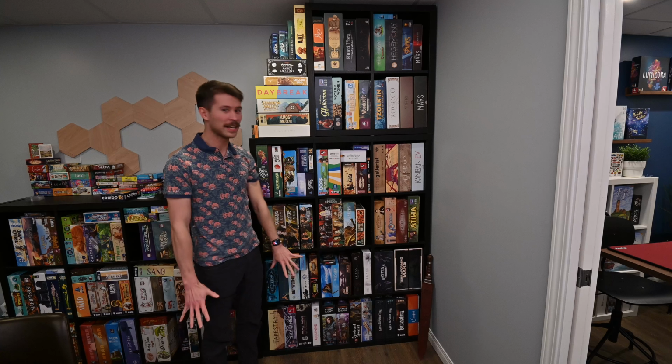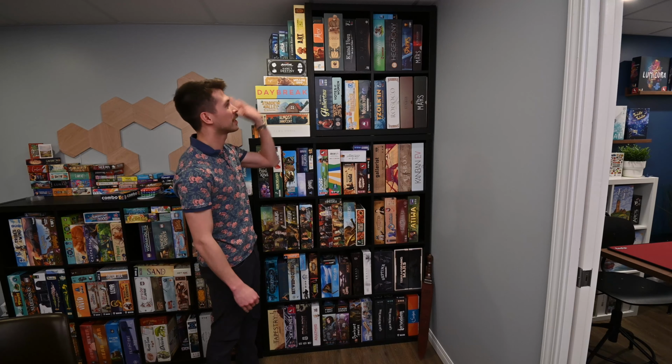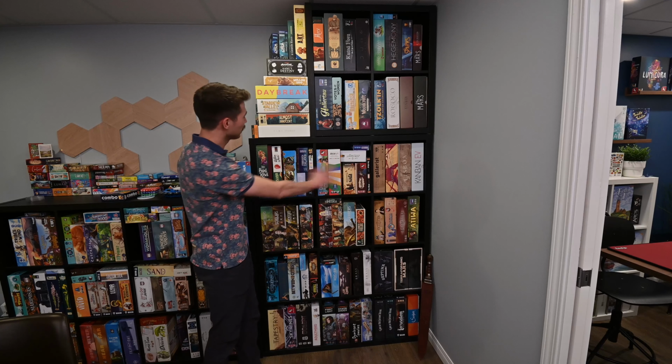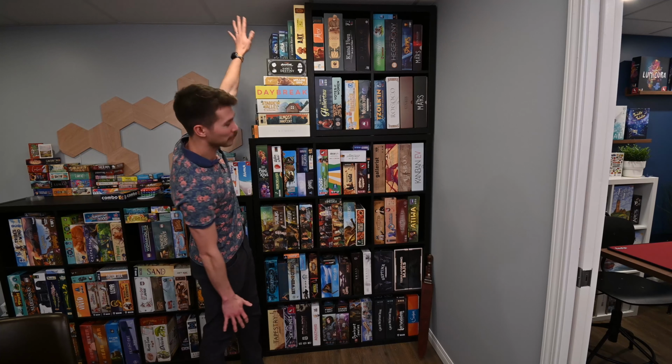Anyways, our first set of shelves that we'll talk about are our heavier games. You'll see some of the Lacerdas over here, or all of the Lacerdas that we own. Terraforming Mars is down at the bottom. And then we've got a mix-in of a bit of stuff here too. We've got some cooperative games that we like to play. Some of the cooperative games are up here.